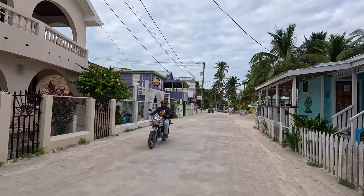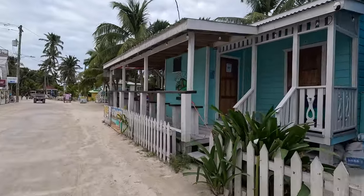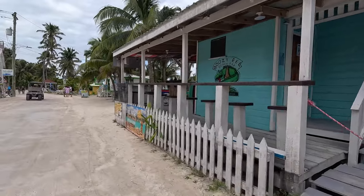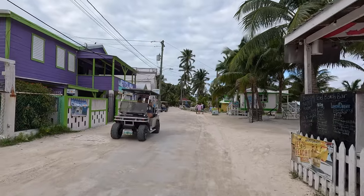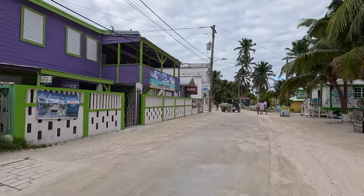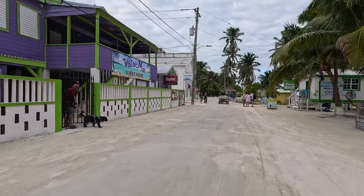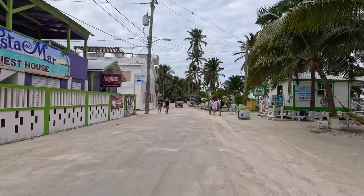But basically, every single thing is a tourist business. There's really nothing else. But sometimes that's what you want, right? You're heading out to a Caribbean island. Do you really want to see a whole bunch of people living there? Maybe not. There's tons of restaurants. And this is actually really encouraging, because in Belize City, there's practically nothing, even though that's the biggest population center in the country. There just isn't that much to do.